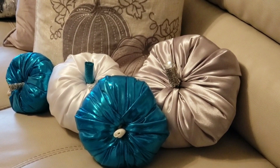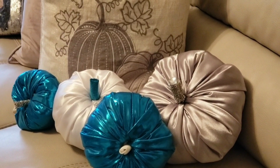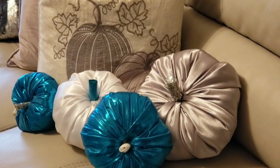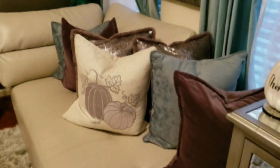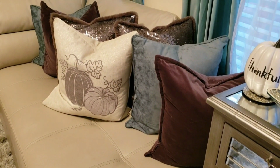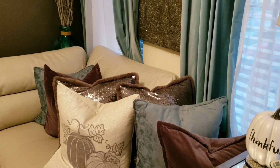So what I'm going to do is just give you the tour of the living room. I may talk from here and there, but what you're looking at now is my use of my toilet paper DIY pumpkins. That's pillows. I have my sectional separated right now, and I'm loving it this way. I plan on putting my sectional back together for Christmas. So this is one section of my sectional.